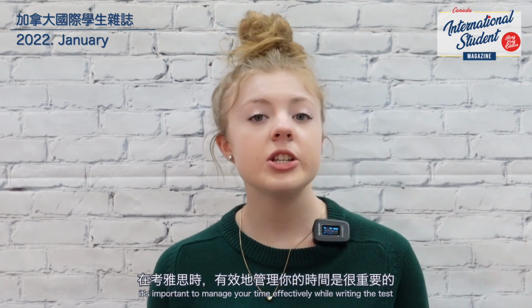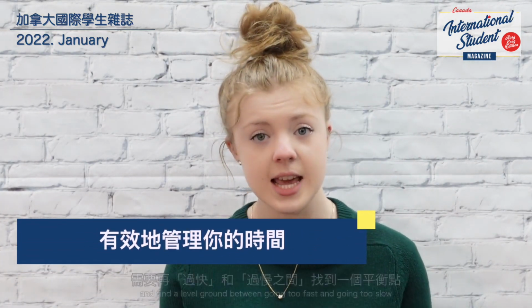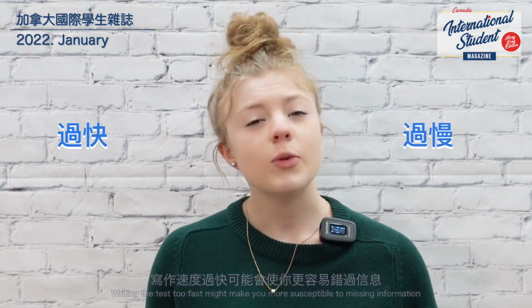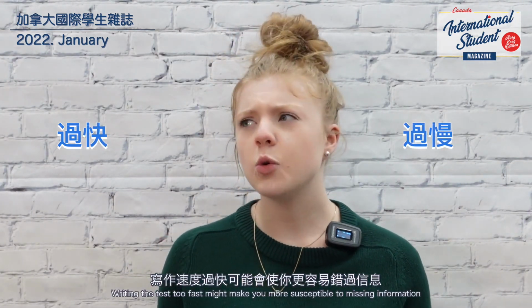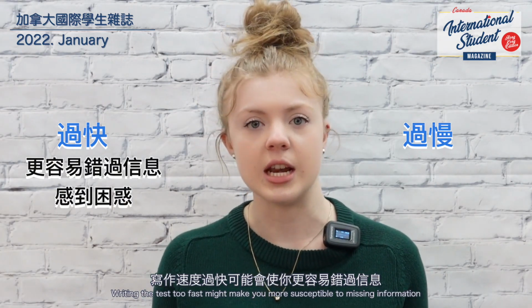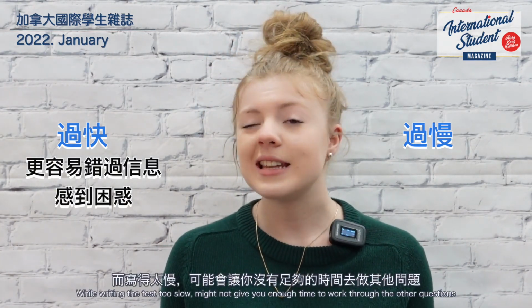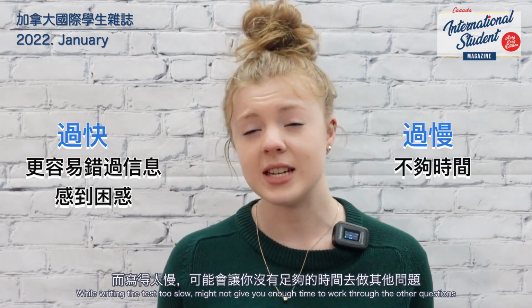It's important to manage your time effectively while writing the test and find a level ground between going too fast and going too slow. Writing the test too fast might make you more susceptible to missing information or interpreting the question incorrectly and getting confused, while writing the test too slow might not give you enough time to work through the other questions.